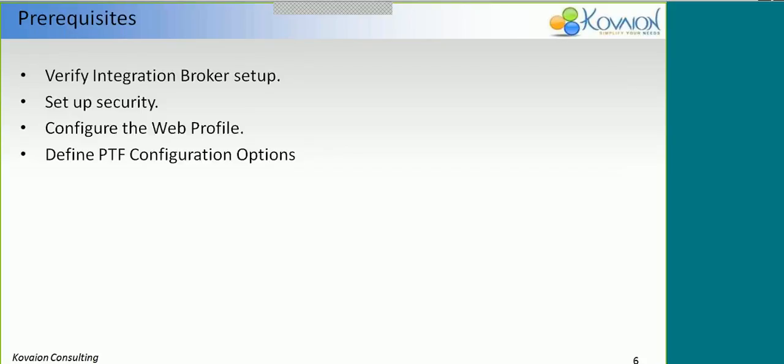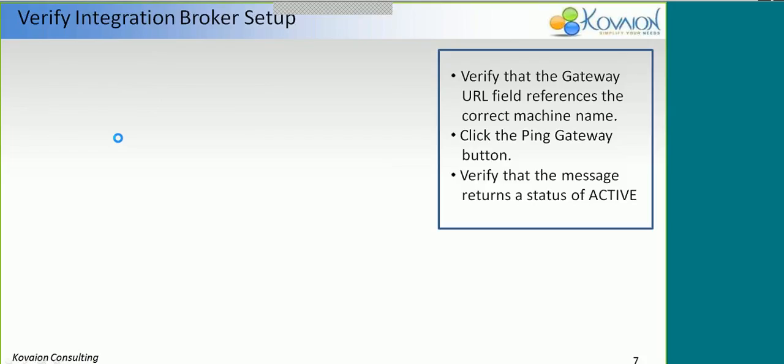Before configuring the PeopleSoft Test Framework, we need to go for some initial setups. Mainly, these 4 setups that we need to do before configuring the PeopleSoft Test Framework. We'll discuss in detail one by one. Verifying integration broker setup. This is the initial setup before configuring the PeopleSoft Test Framework.